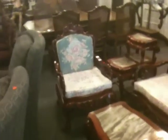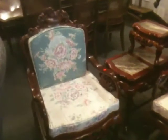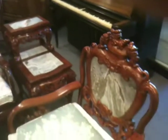And again, as we mentioned, there is rosewood, more rosewood. Here's a fabulous rosewood parlor set. We've got coffee table, two end tables, two chairs, and a fabulous sofa. Look at the inlay marble on the back of that sofa. Inlaid marble throughout, actually. Look at that. Just fabulous. Now, ladies and gentlemen, let's take a look at some of the smaller items.